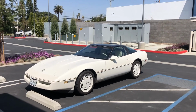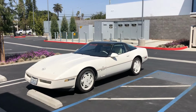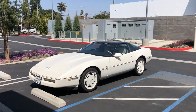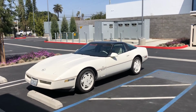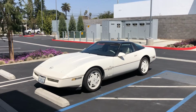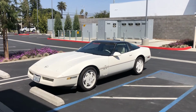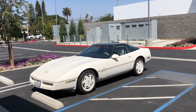And even in a straight line, it's not that slow. I mean, 0 to 60 in under 6 seconds is not slow, especially for the late to mid 80s. A lot of people think of the 84 Corvettes with the Crossfire injection, and those cars only had 205 horsepower. And yeah, they're not that fast. But this is a way different car.